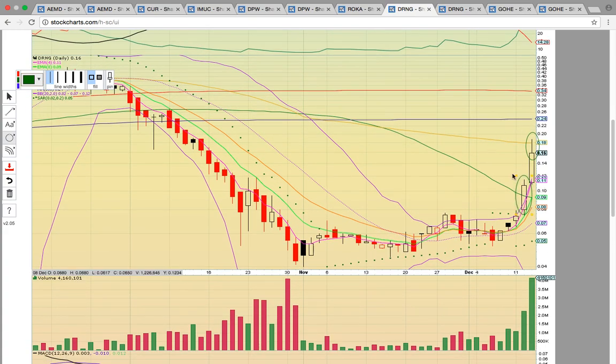After closing above the middle Bollinger Band, or the 50-day simple moving average, yesterday, which we did put out alerts on, congrats to everyone that caught that. This had really nice follow through today, and it ran to the next target, which was the 100-day simple moving average, and that's where it topped early in the morning and pulled back.